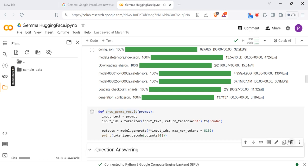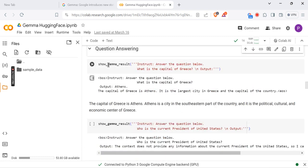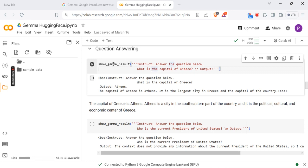So let's start with question answering. So here what we do is we call the method with a prompt. So the prompt is structured like this. So this is the instruct keyword. And here is your instruction, and here is your actual question, because here it's question answering. And here you will get the output. So if you see the output, when we ask what is the capital of Greece, it tells us that it's Athens, and Athens is the largest city in Greece, and it's the capital.